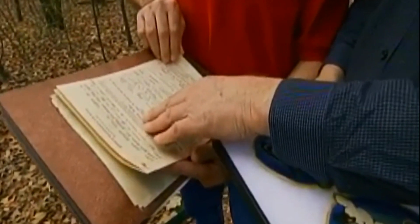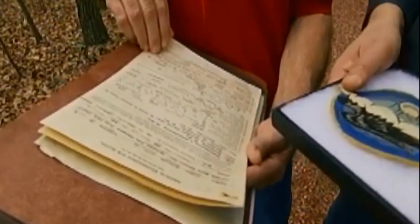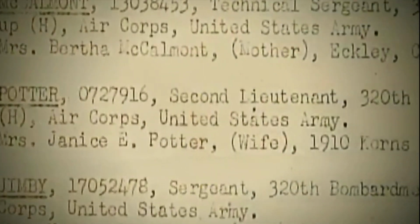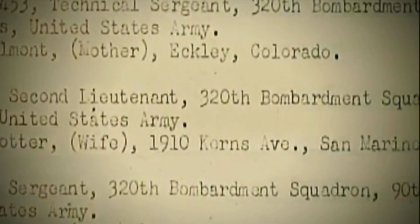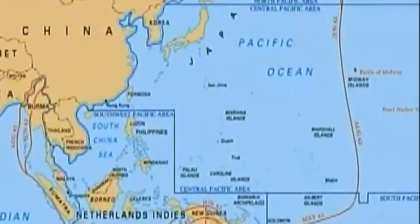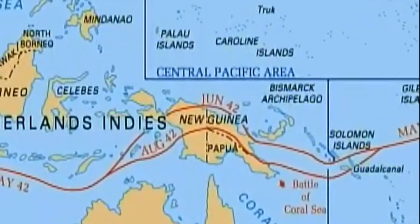The service records found with the patches list Potter as a B-24 pilot with the 320th Squadron of the 90th Bombardment Group from 1942 to 1943. Where was he stationed? Well, one of the places that he was stationed was New Guinea. New Guinea was a front line in the Pacific War. So he got the Distinguished Flying Cross.